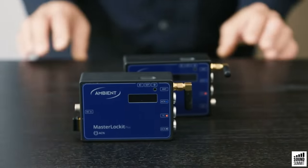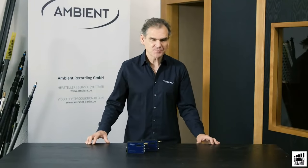Today I'm going to show you what we've been cooking up since the spring event. One thing is, we recently discontinued the Master Lockit and Master Lockit Plus, and some of you might have been wondering what we would be coming up with next.